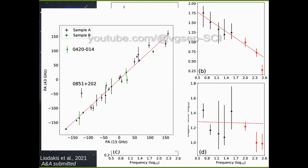So that change in the position angle between the frequencies is telling us that the jet is likely bent, and the trend that we find from 4 to 37 gigahertz seems to continue all the way down to almost 340, and that tells us that there has to be some continuous bending of the jet across all that frequency range. One out of the 17 sources is the one in panel C.